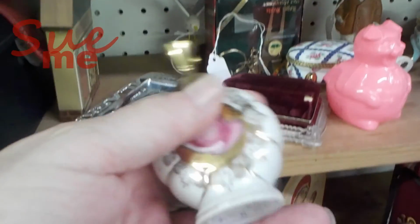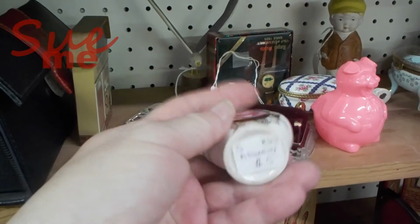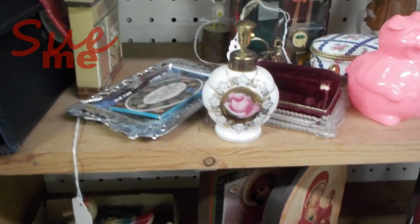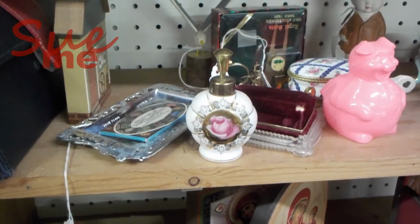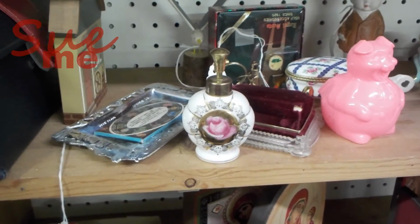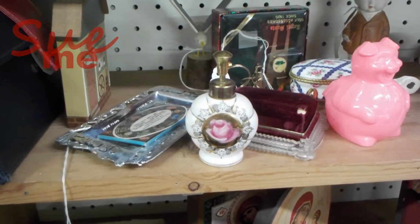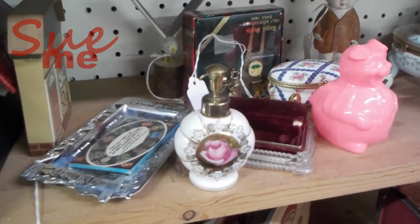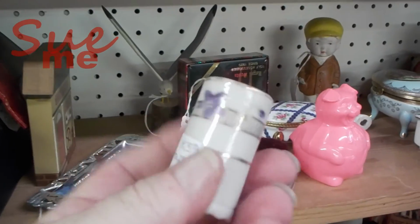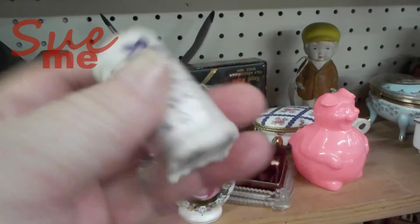This little perfume atomizer is a Japanese import. It's not marked. I actually checked under the label. There was a company that specialized in these little hand-painted porcelain perfume bottles. I wanted them to go on my list of Japanese import companies, but I cannot remember their name. It'll come to me. Toothpick holder, Nippon, lovely piece, $2.